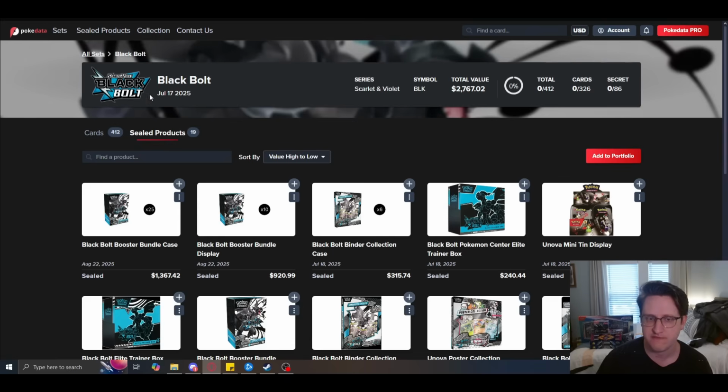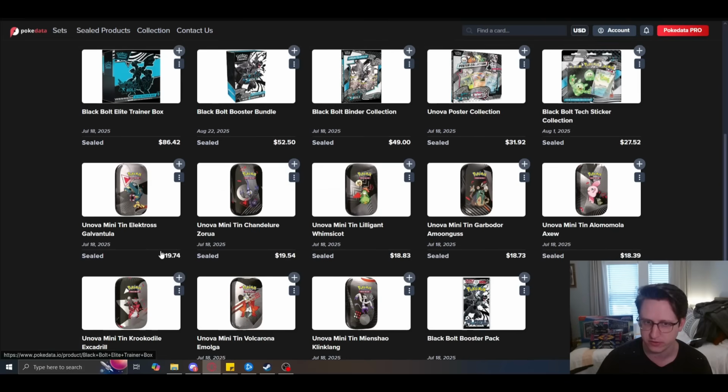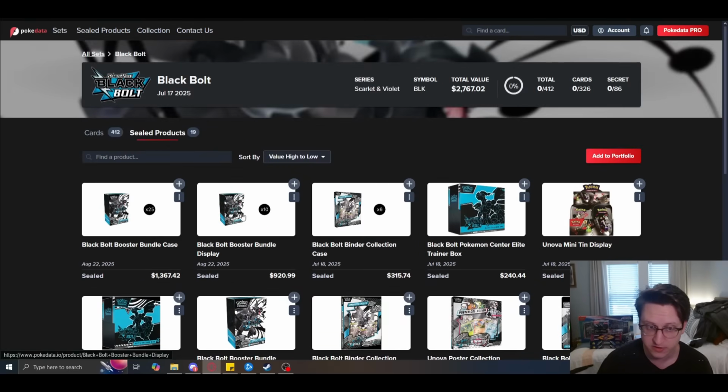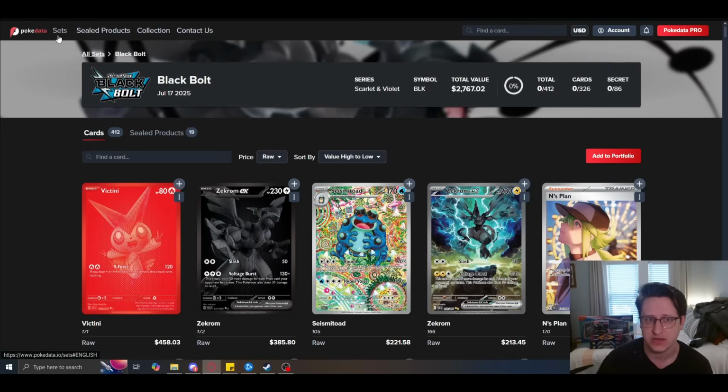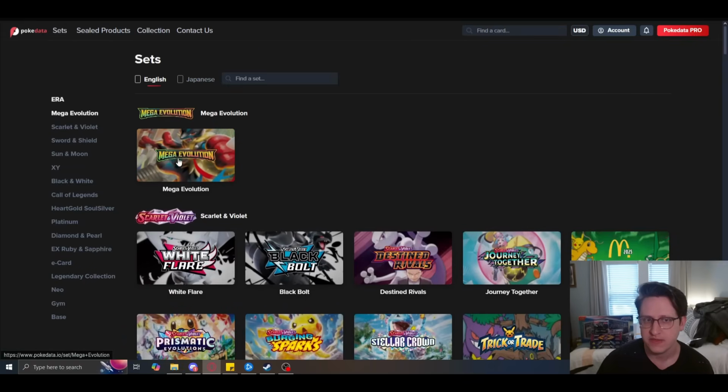And if this just gets flooded onto the market, I'm going to be looking at things like cases of ETBs, cases of booster bundles. That's pretty much what I would be prioritizing. Booster bundle display would be awesome to have. I think 920 just feels super high to me at the moment when you can still get them reasonably low, you know, MSRP, lose price. So that's a set that I would actually be picking up myself. Cases of.